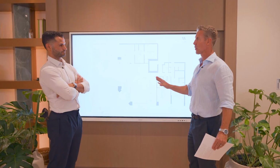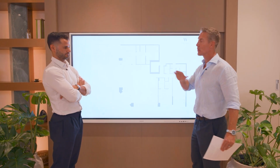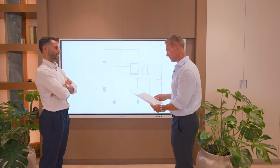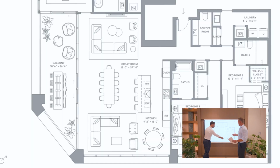Yet we're not talking about a $12.5 million unit. We're talking 5.5 million, which is cheaper than any A-line is going to trade. It's more comparable in price point to a B and C line, which are more narrow, as opposed to a corner with over 50 feet of frontage.